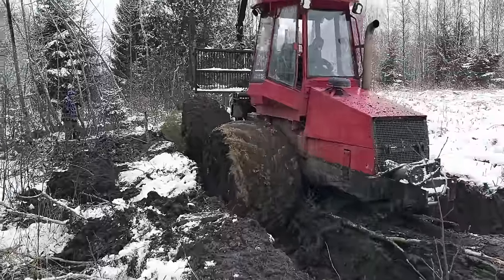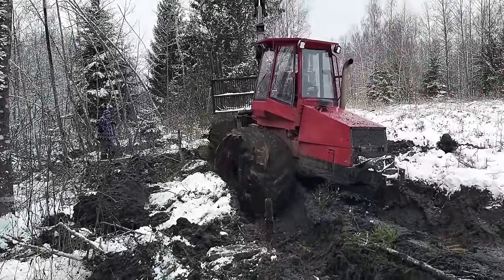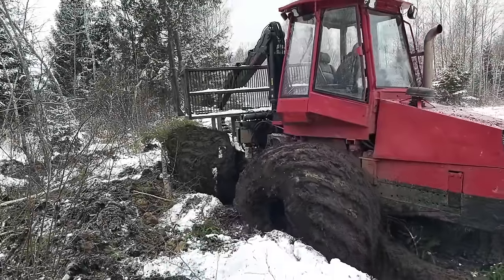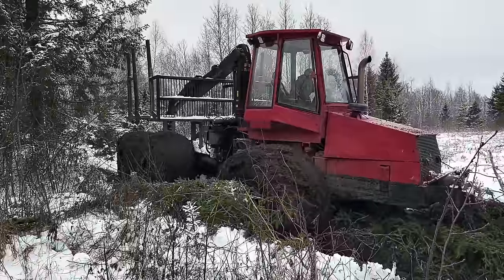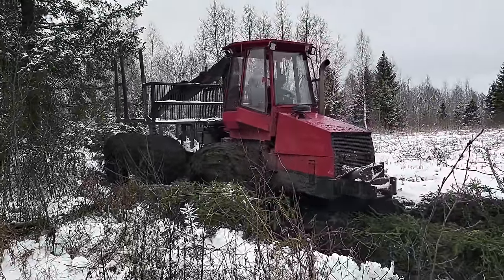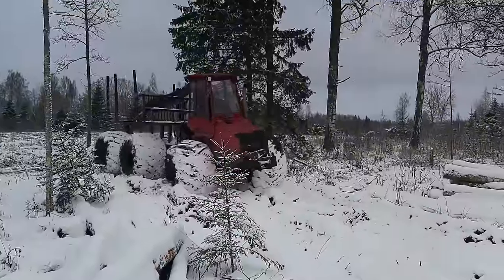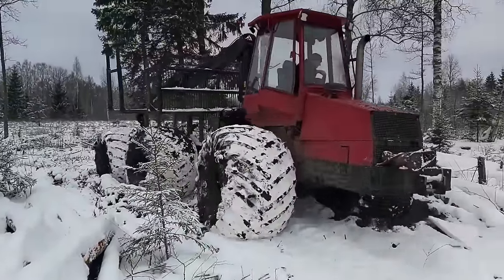It looks like the branches didn't help him. To me, it looks like a mud skipper crawling through the mud. And he actually made it, which is not surprising considering he has already passed that road 1,000 times.